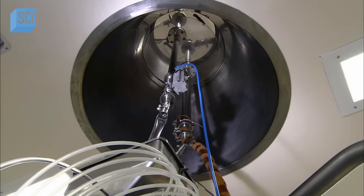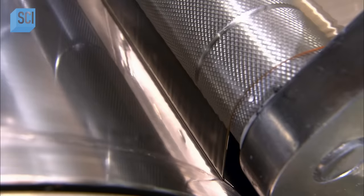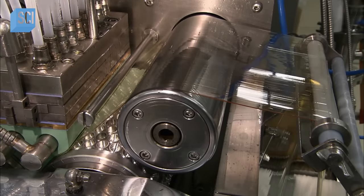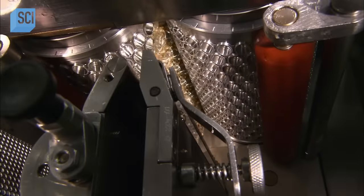On the production line, two stations simultaneously spread a thin layer of molten gel across a cooling drum. The gel hardens into a solid yet malleable sheet, about the thickness of cardboard. Each sheet passes over a rotating die with capsule-shaped cavities.